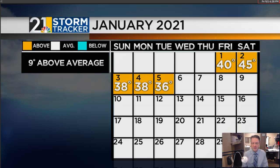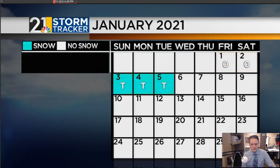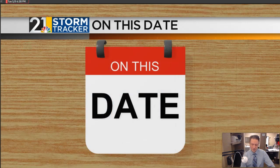Our lows bottom out around 18 or 19 as far as the averages go. We haven't even been close to that lately. Our lows have been in the lower 30s most of the last several nights. Accumulating snow has been hard to come by so far in January after a very, very snowy December. We've only had some random flurries, just some trace amounts so far this year, but that, of course, will change.